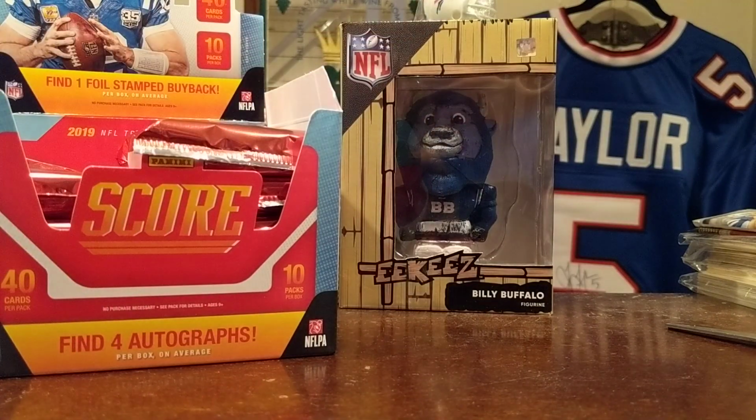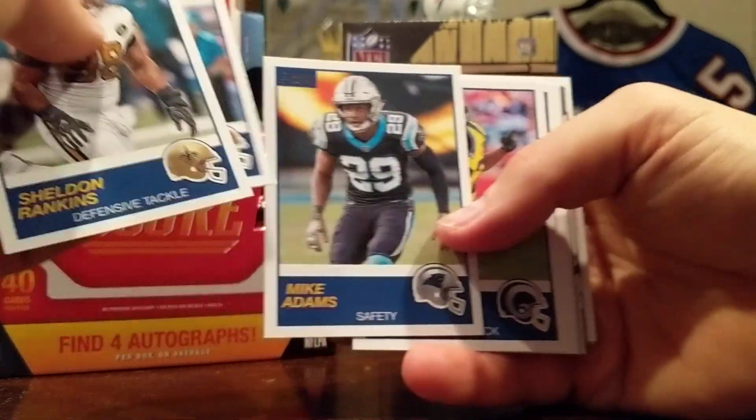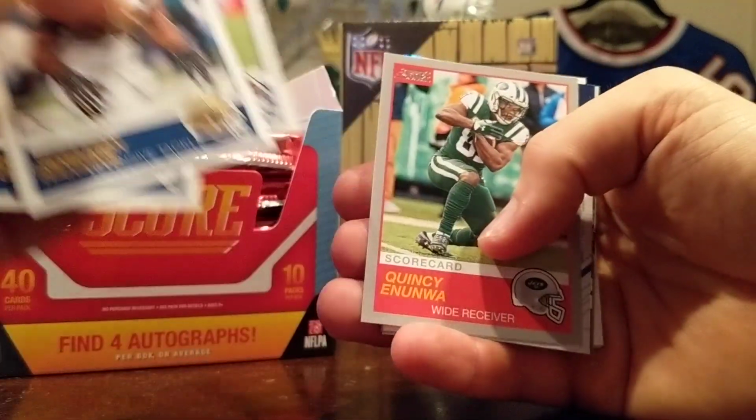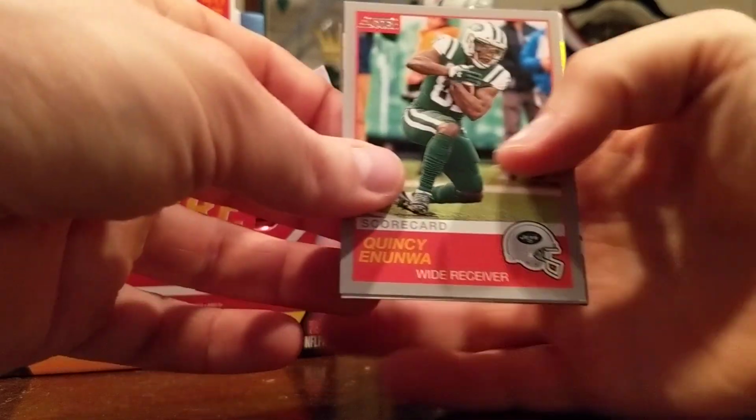First pack takes me a second to get organized. Okay. Jimmy Garoppolo there, see if he can stay healthy this year. Quincy Enunwa, scorecard. Typically when there's a scorecard, that means there's an auto coming.